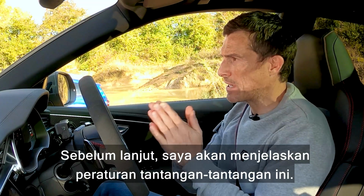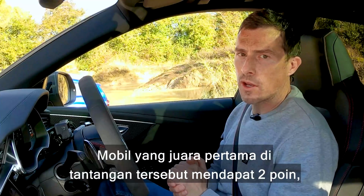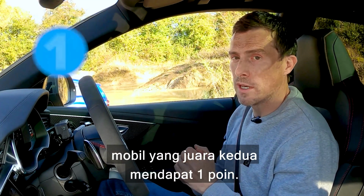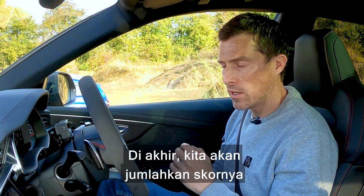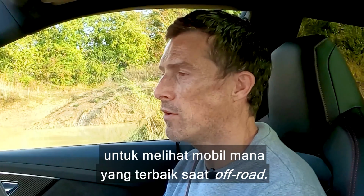Now, before we go any further, let me explain how these challenges are going to work. The cars are going to compete in various challenges. The car that comes first in a challenge will get 2 points. The car that comes second will get 1 point. And if any car doesn't complete a challenge, it will get no points for that challenge. Then at the end, we will tot up the scores to see which car was best off-road overall.